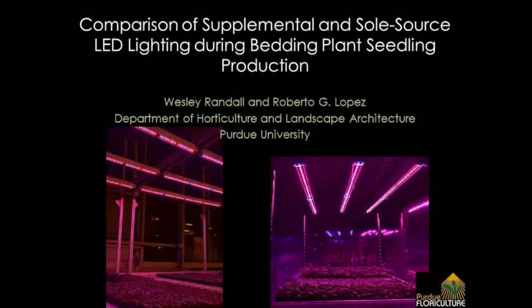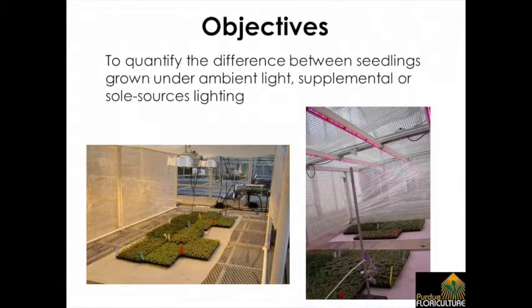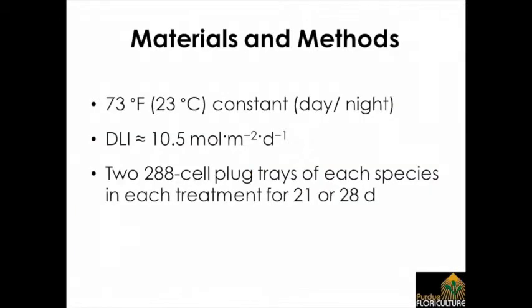And so our next study, what we're going to do is we're basically going to compare plants produced under supplemental light in the greenhouse to plants produced indoors under sole source lighting under a very similar daily light integral. So we're looking again at plug production here. We wanted to really quantify those differences between seedlings that were grown under our ambient light levels. In Indiana, during peak production, we're about 6.5 moles of light. And of course, then we used our supplemental light as well as our sole source lighting. Our plugs were grown at 73 degrees Fahrenheit, and we maintained a daily light integral of about 10.5 moles. So that's again with our supplemental lighting.